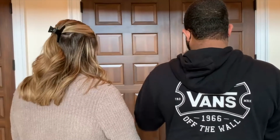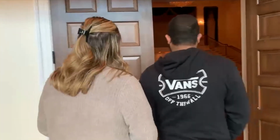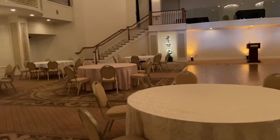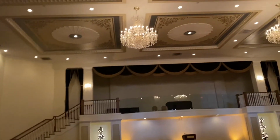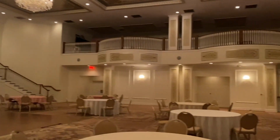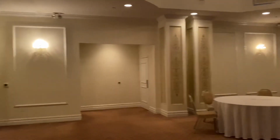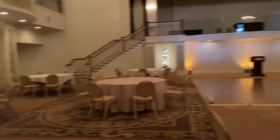Now here we are waiting to make the big ballroom reveal. We were really excited about this ballroom because we had heard really great things about it, and we were not disappointed. Just look at how stunning this ballroom is. It does have the two-floor effect, which we thought was really cool, and it also reminded us a lot of Beauty and the Beast, which we were absolutely in love with.